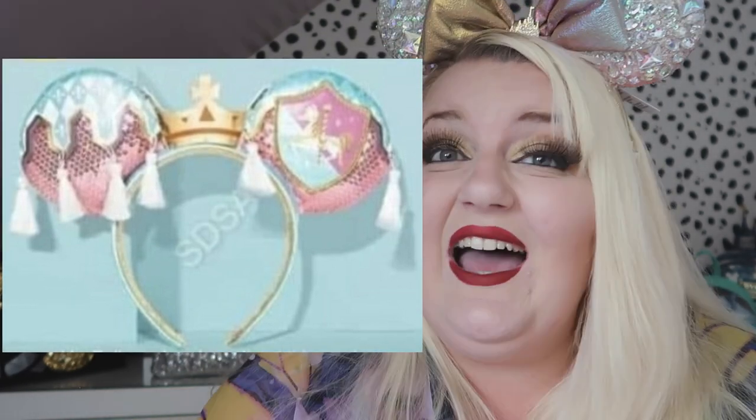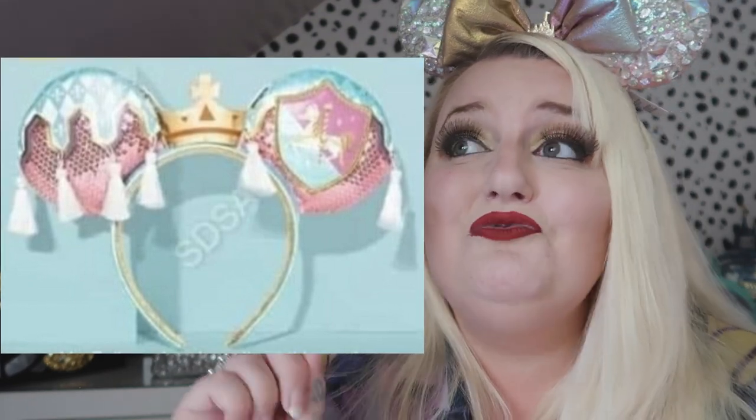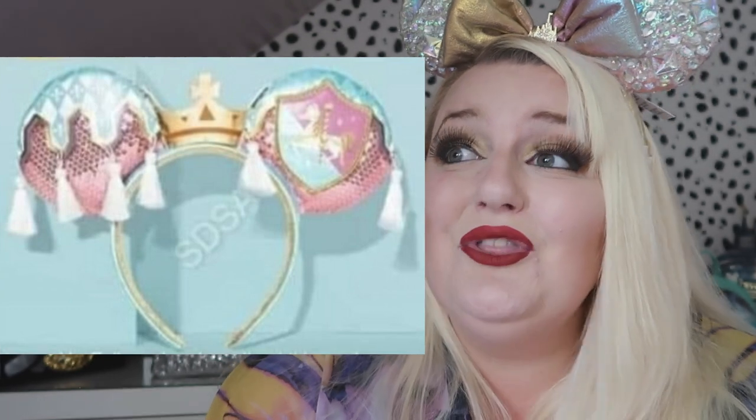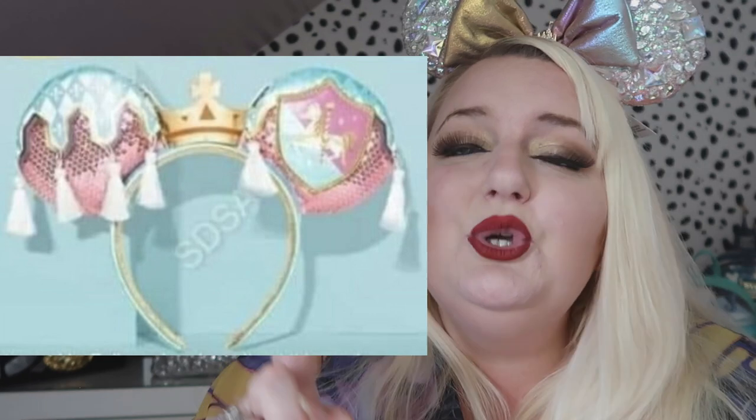They are gonna fly out of Shop Disney, if you ask me. They are gonna go quick, and you've gotta make sure you are on there on the dot, probably 8 p.m. at God knows what date at the moment, to get this.